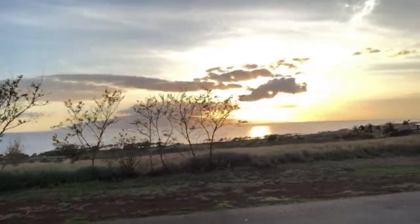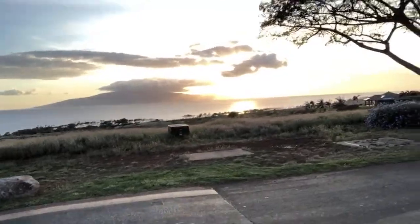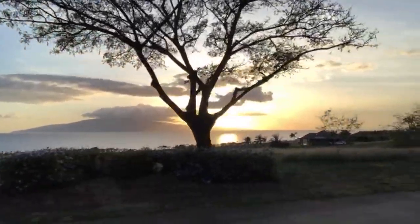It just doesn't get a ton of trade wind activity, so it's a warmer spot than, say, Kaanapali, but very, very good weather and beautiful views.